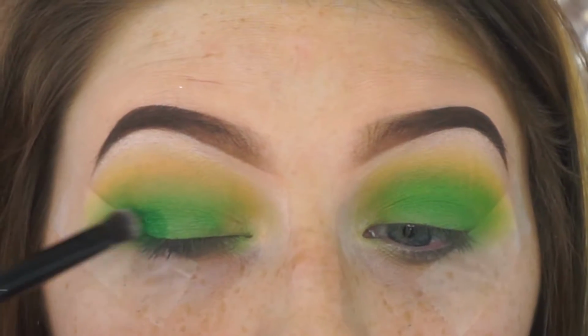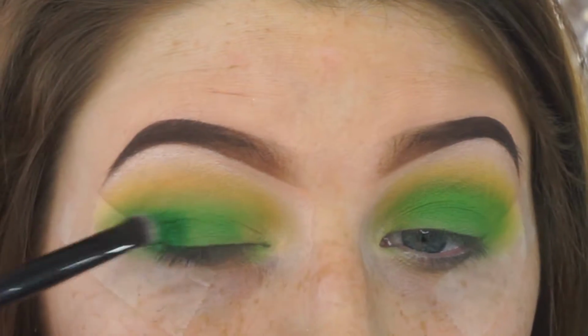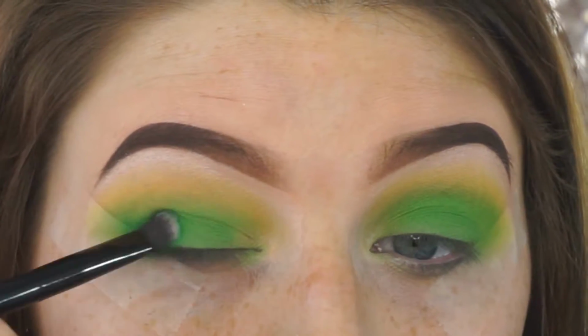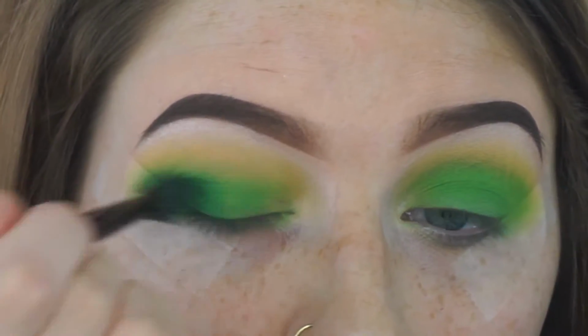To deepen up the inner and outer corner, I'm taking a darker green shade and just packing that on and then leaving the middle section of my lid open because that's where we're going to go back and put the glitter, so you want to avoid that area.